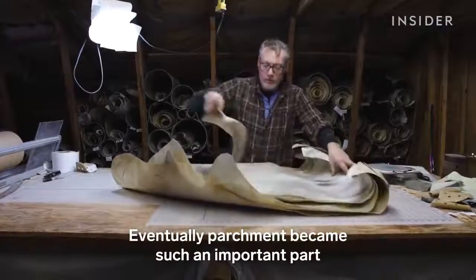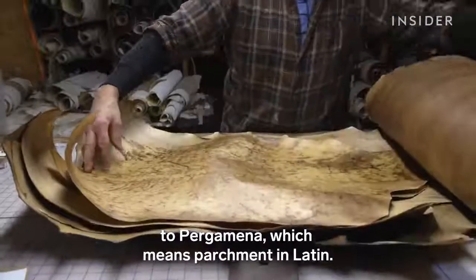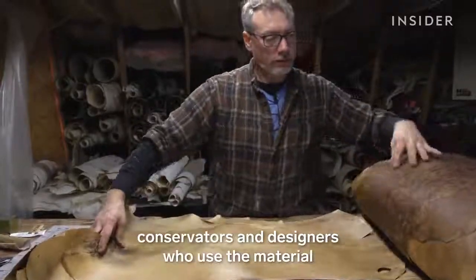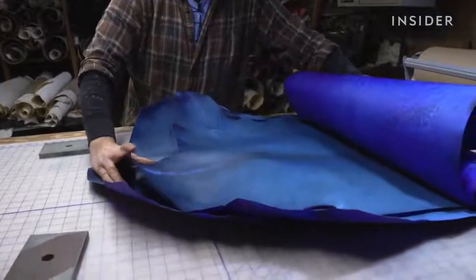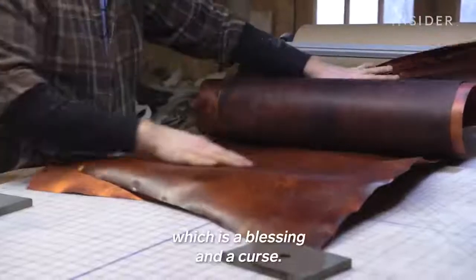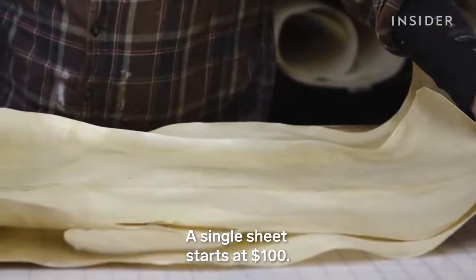Eventually, parchment became such an important part of the business, Jesse changed the name from Meyer & Sons to Pergamena, which means parchment in Latin. And he found a niche of customers, conservators and designers who use the material in lampshades, upholstery, headboards, and even as wallpaper. No two pieces of parchment look the same, which is a blessing and a curse. That's part of the artistry. A single sheet starts at $100.